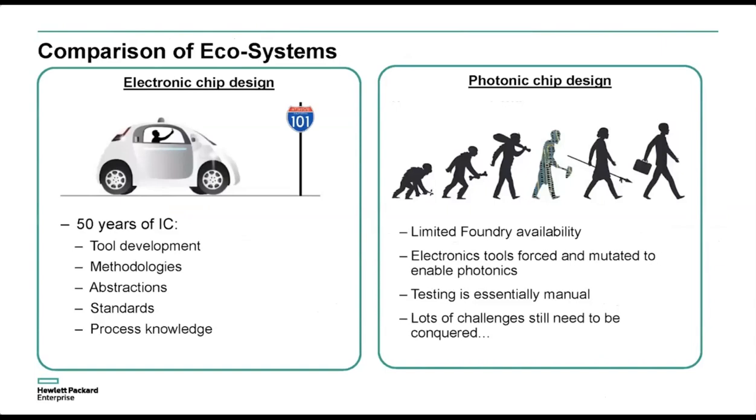The electronic chip design world, I compare it to a smart car driving 100 miles an hour down the freeway, built on 50, maybe 60 years of IC development, right? Since the mid-50s, when the initial ICs were built, there's a plethora of tools, methodologies, ways of modeling and abstracting it, thousands of pages of standards, and many, many foundries who have developed the process from which you can build 16 nanometer, 12 nanometer, 7, 5, and even 3 nanometer devices to lead the mobile world, the HPC world, et cetera.